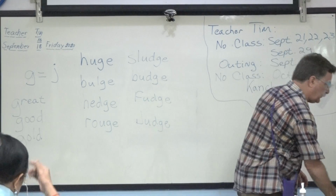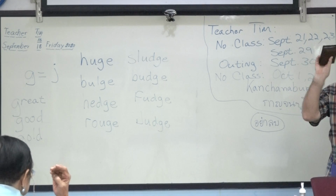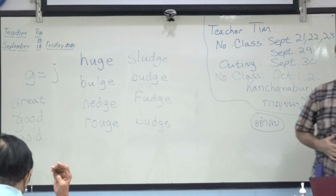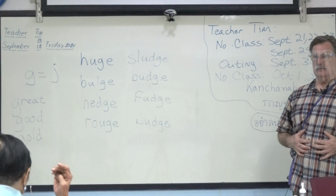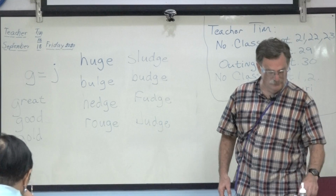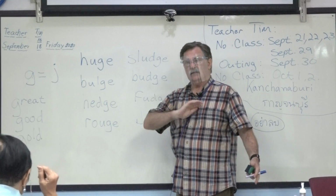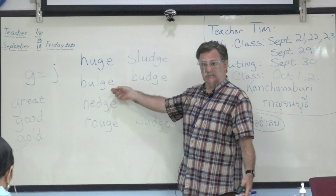If my wallet has too much money, it is bulging. It makes it fat. Okay? I ate breakfast. My tummy is bulging. It is too big. Okay, bulge. A bulge is swelling, okay? It is something big. Bulge.